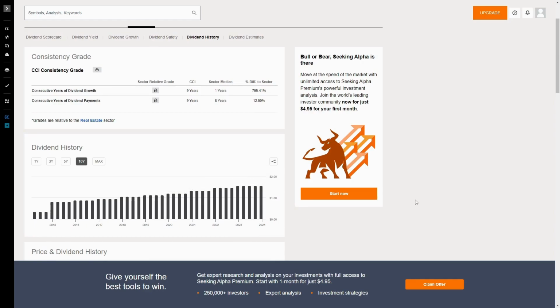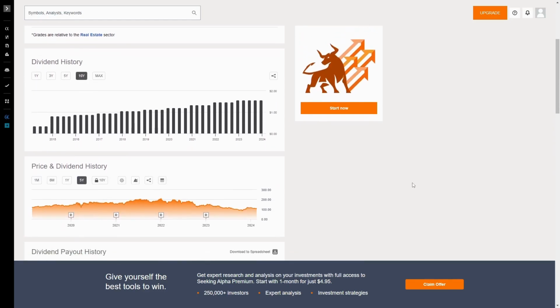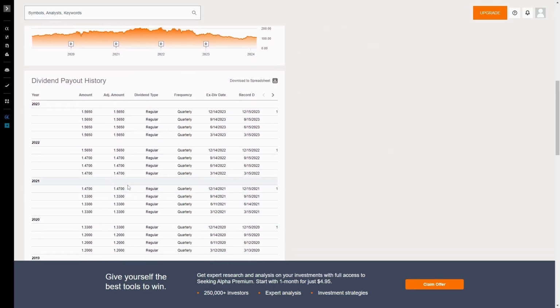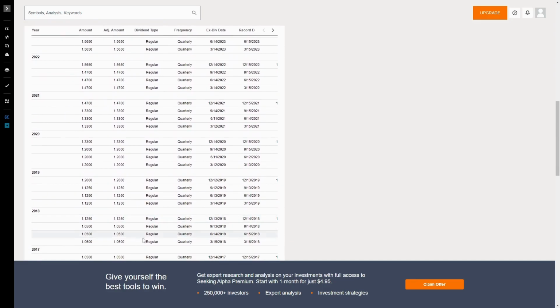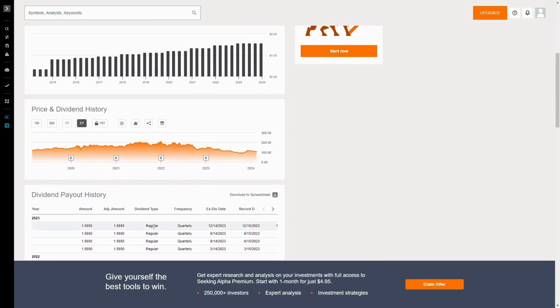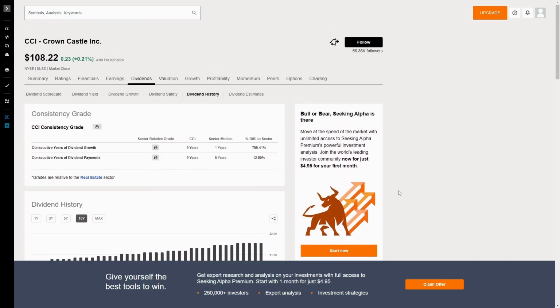That is really key when I look at a dividend stock. No cuts. Of course, I do own a few stocks that have dividend cuts, but it's always for a good reason. Now, looking down at their payouts every single year, they don't pay special dividends, which some companies do, but because it is a REIT, they are paying out 90%, which is really good. You get some of that safety with the REIT.